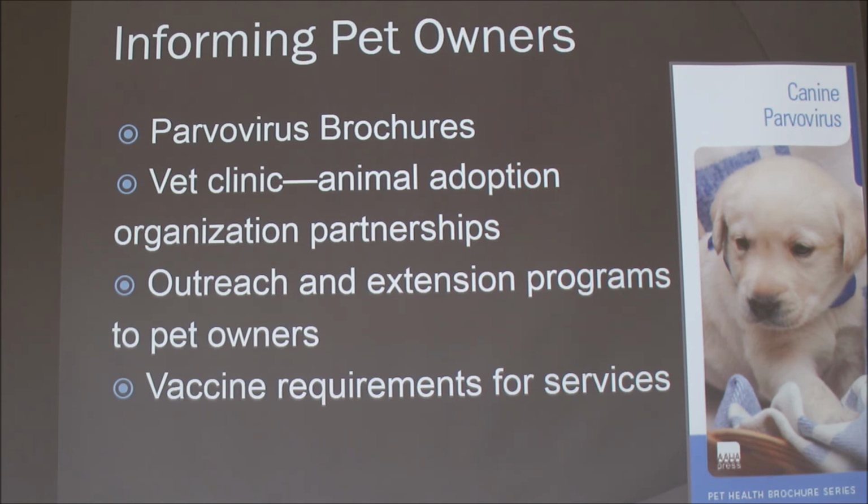Seminars, I know there are a lot of seminars for CE credits for vet techs and vets, but I would like to see more seminars directed towards pet owners. And then there are now a lot of vaccine requirements for services like grooming and boarding. A lot of them are not just requiring rabies, but also distemper parvo, canine influenza vaccines, and leukemia and stuff.